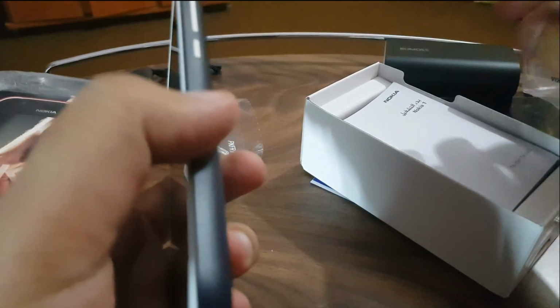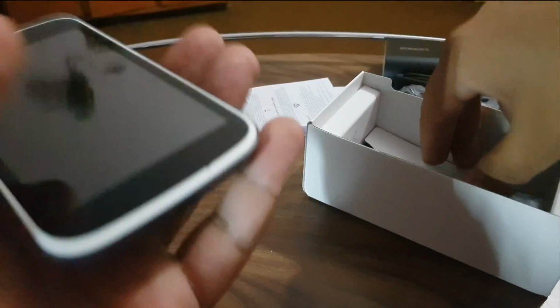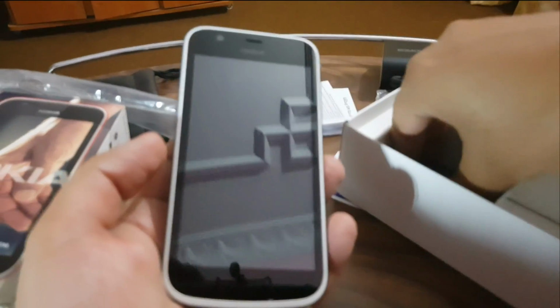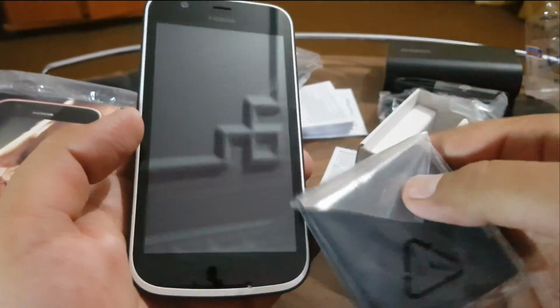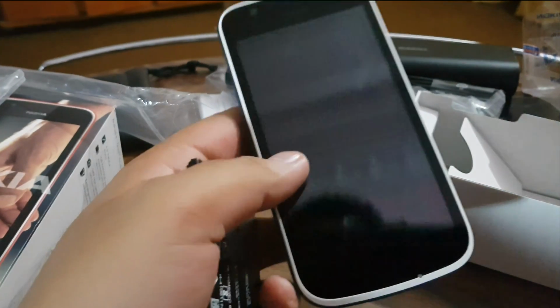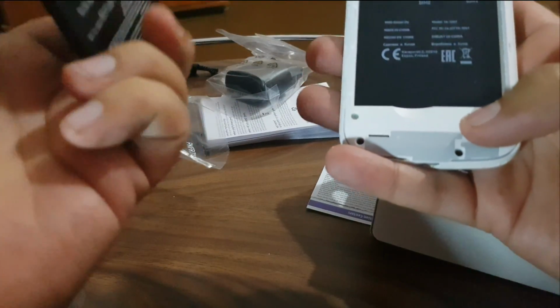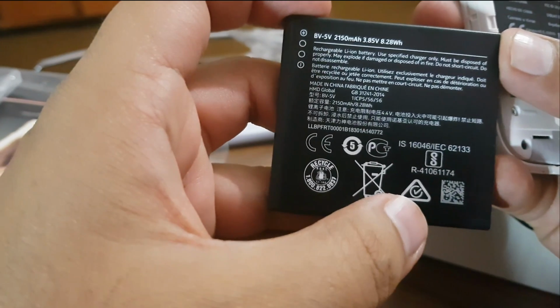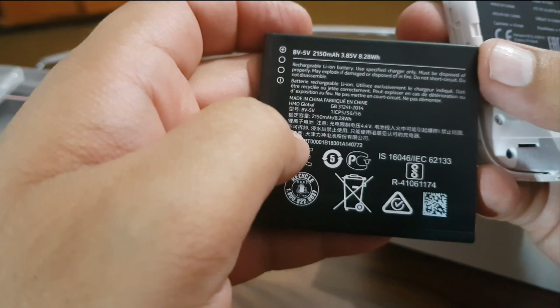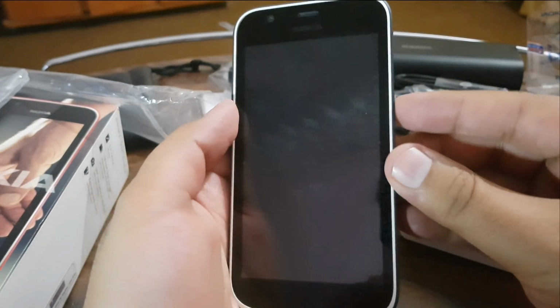I hope the battery is removable, not built in, because I can feel the handset is quite light. Yeah, the battery is here, guys. I will put the battery on. Yeah, I've opened it. The battery says 2150 milliamp, BV5V. Well, Nokia is coming back to its core. It released the Nokia One, and I was curious about this handset, wanted to review it and share it with you guys. Let's turn it on.